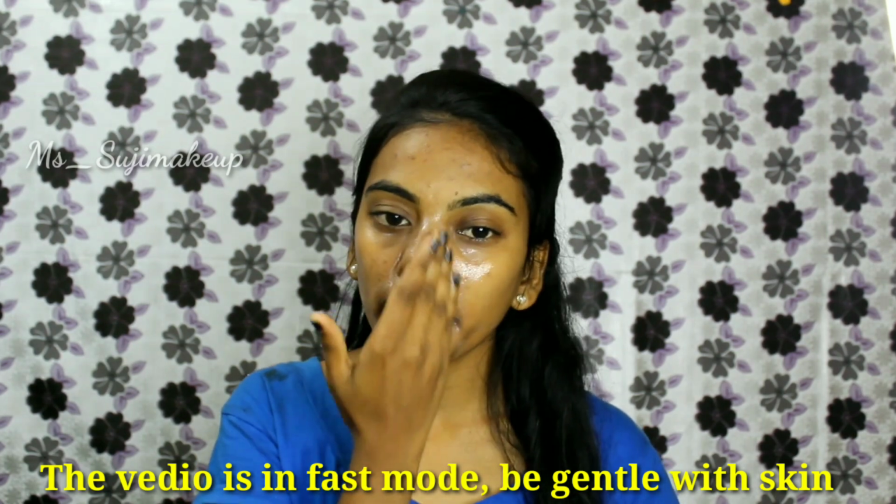Curd is full of good bacteria that helps your skin glow. It also helps to improve your complexion. Gently massage and wash it after 10 minutes with the cold water.